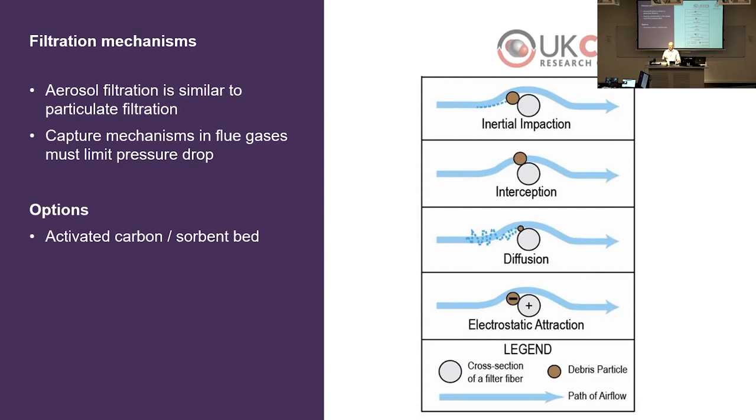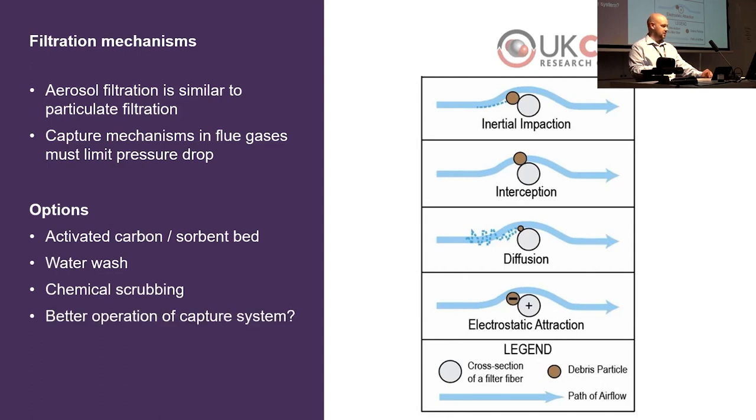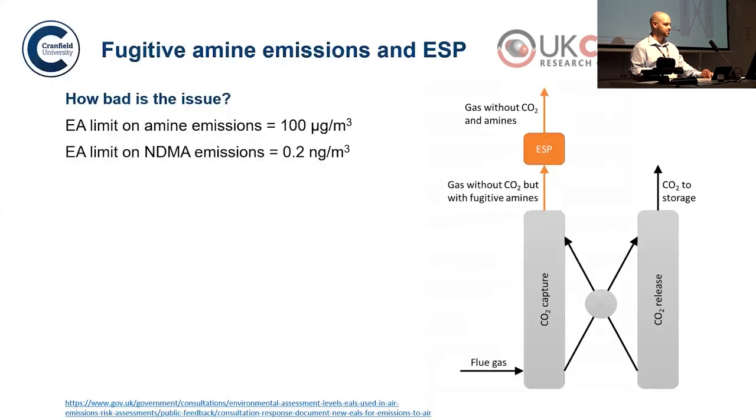So you can use an activated bed, you can use a sorbent bed of some kind. You can wash it with more water, but you're producing lots of wastewater. You can use an acid wash, but there's not really many better options. You can control temperature inside the amine absorber. But there's, again, not many options. So electrostatic precipitation is a potentially better option.